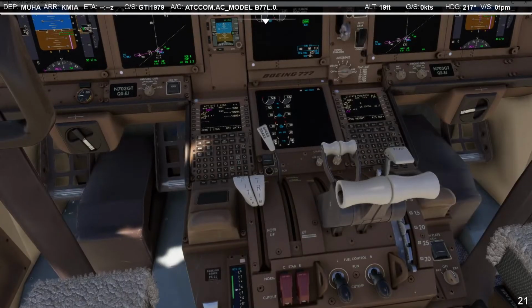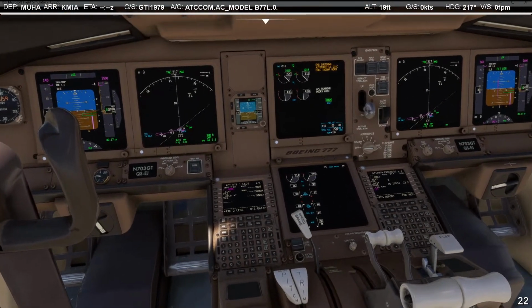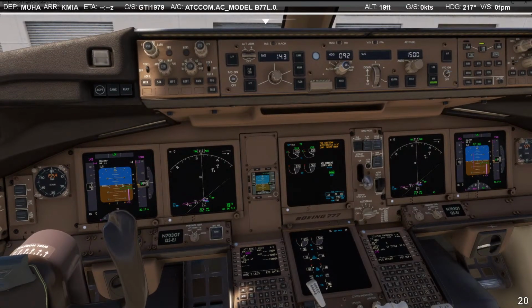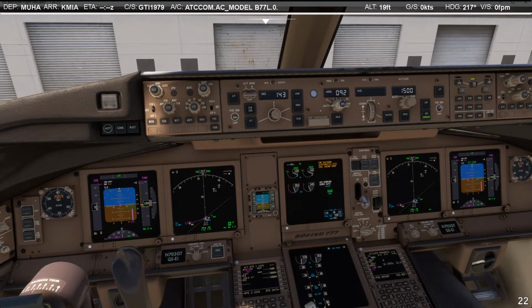Alright, left and right coming down. As they come down, get our chocks set up. Oh, hear that thing coming down nicely. Listen to that. Oh, that's a sweet sound there.